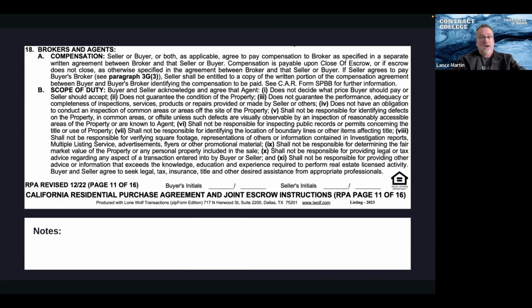You don't have to worry about it. So that can be a challenging conversation. And I think we've done nothing more than confuse it by adding in this paragraph 3G for the moment. Scope of duty. This is in effect telling the buyers and sellers that, hey, there are certain things that we are licensed to do. And then there are certain things that we are not prepared to do, nor should we be doing.